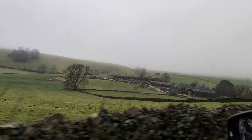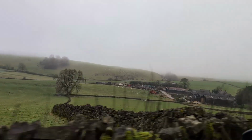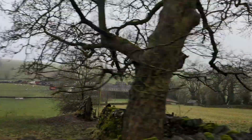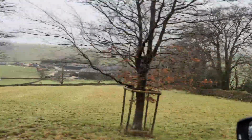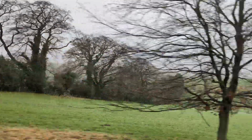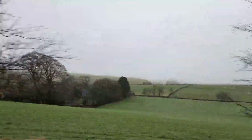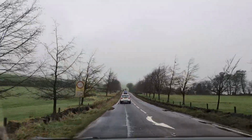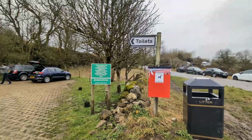So we got up not too early. We set off about midday to get there just after midday. Lathkill is in the Derbyshire Dales, so it is only about a 50-minute drive from our house. It's not too far, and the actual drive is very pleasant.